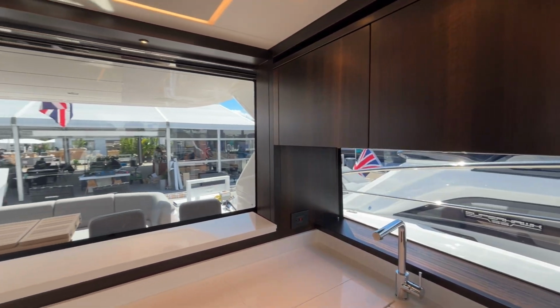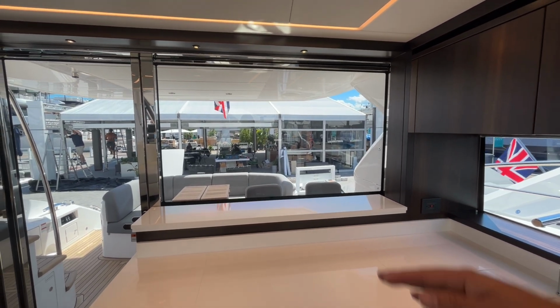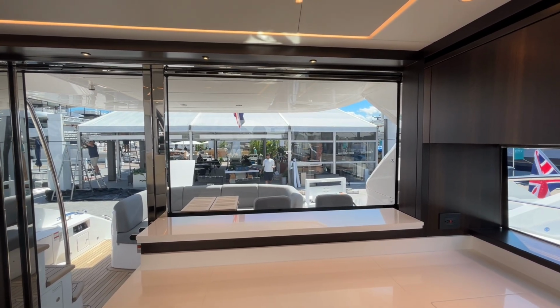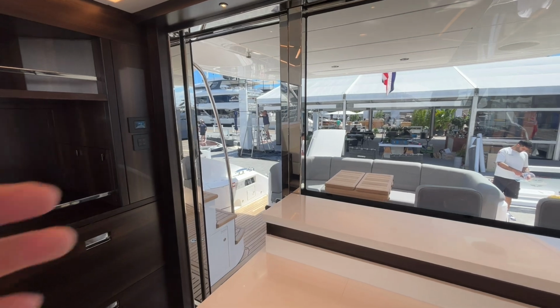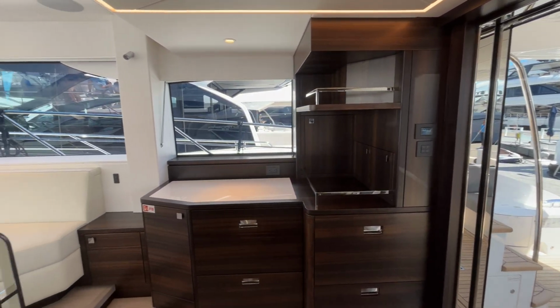But as you can imagine here, you're anchored up somewhere in the Hamptons or the Bahamas, the Caribbean, wherever you're at in the world. If this window was down, you had the bar out, the door was locked open, and it was a beautiful day out, I mean, you can't really beat that. Just great entertaining space, seamless transfer from your galley into your cockpit. Super nice, well thought out design.